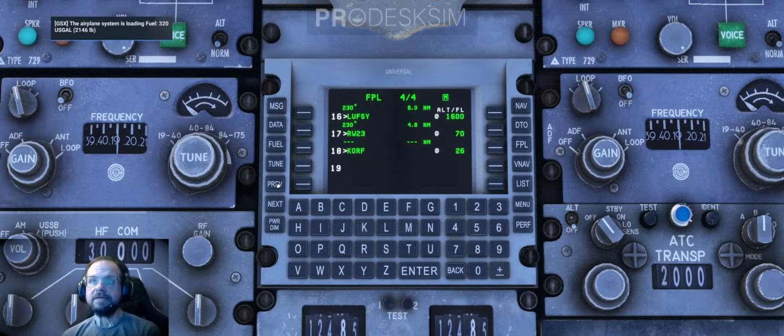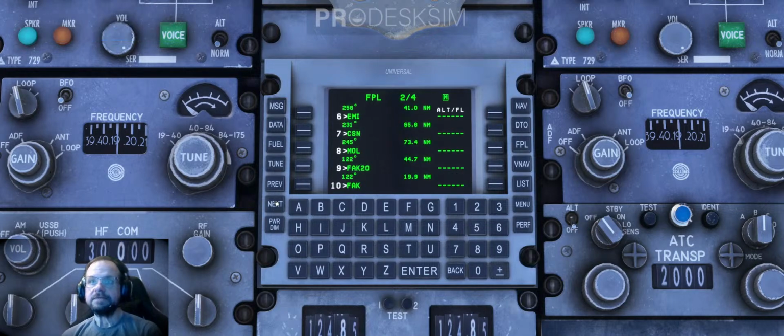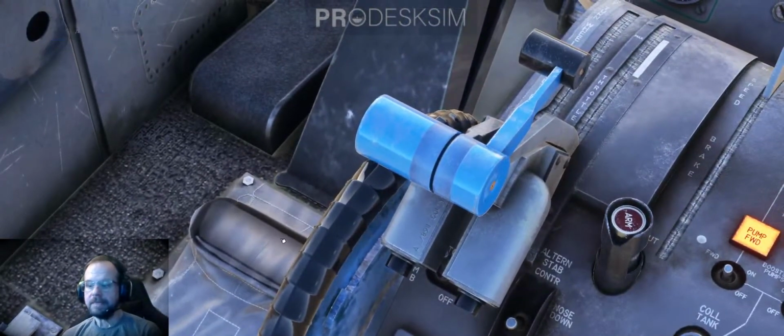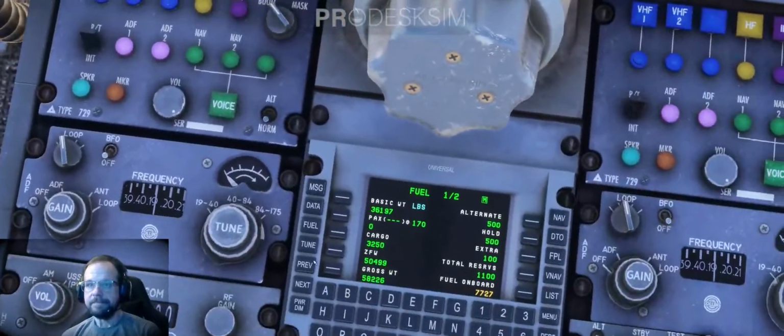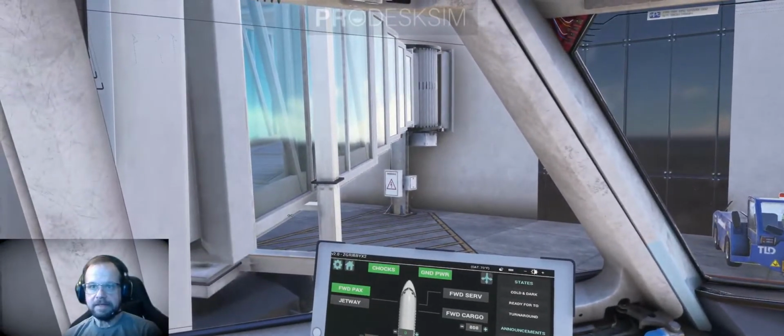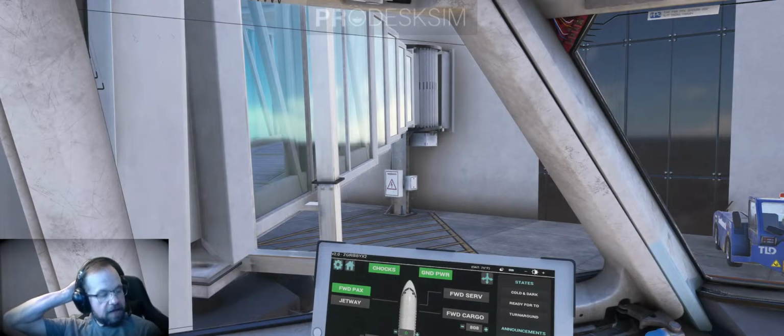Flight plan summary. So page 4. So next 1, 2, J Hall, OC thing. All looks good. All right, so we go to fuel page. As you can see, it's kind of auto loading for us. We try to get that fuel on board. Yep. And bang, we're back. I thought it was pretty cool.